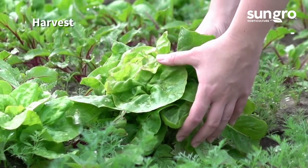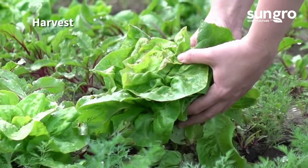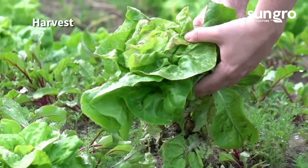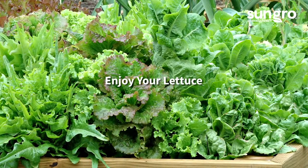Clip leaf lettuce as needed and harvest full mature head lettuce as whole heads by cutting or pulling them along the soil base. Then enjoy your lettuce before the high heat of summer.